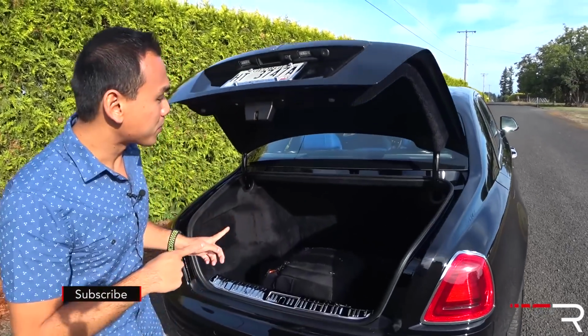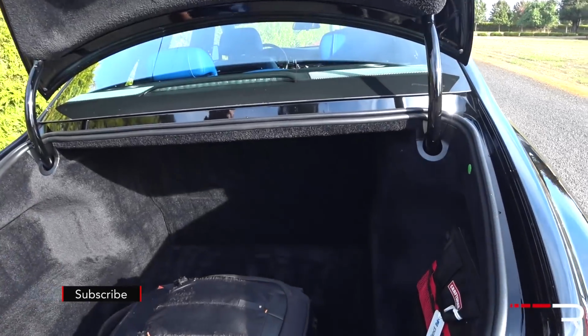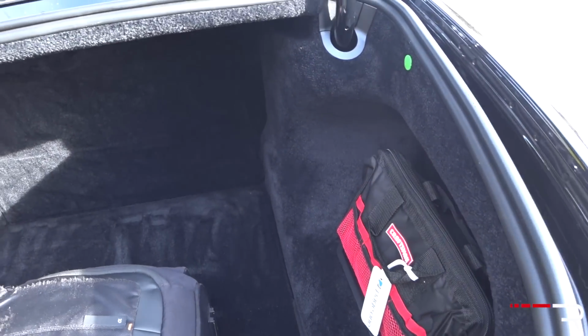You kind of expected that. The trunk is actually a little bit on the small side, if I'm being honest. It has around 14 cubic feet of space. The carpeting they use in it is seriously plusher than what you're gonna find in most luxury sedans, so you kind of expect that again.